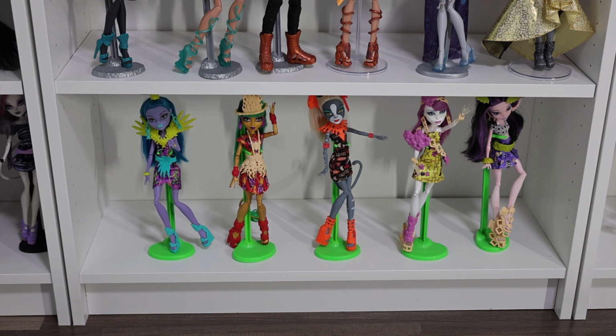Obviously, the last Monster High movie from G1 to come out was Great Scary Reef, but it seems that I sold all of my Great Scary Reef dolls last year except for Perry and Pearl, and I don't know why I did that. This is where they would go.